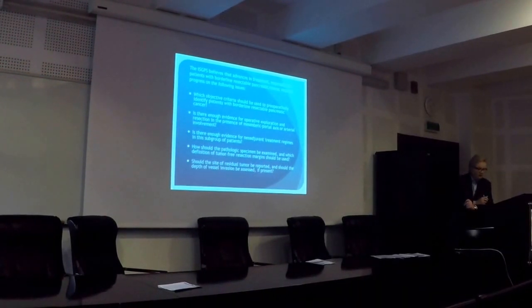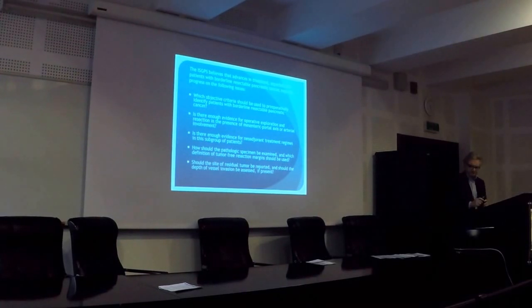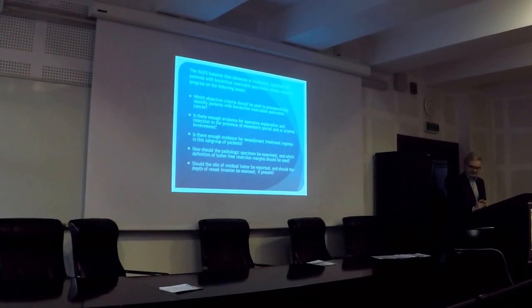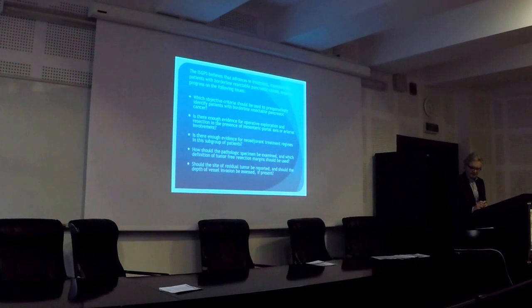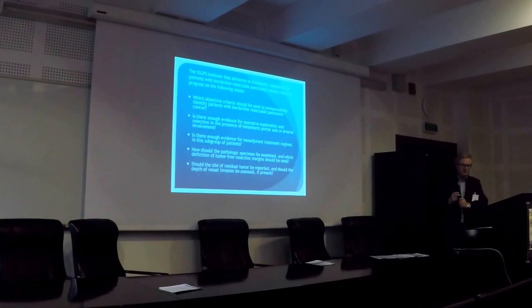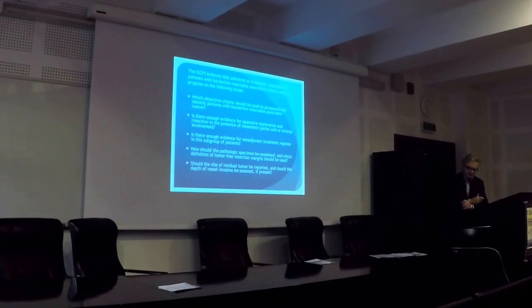the following issues. Which objective criteria should be used to preoperatively identify patients with borderline resectable pancreatic cancer? And is there enough evidence for operative exploration and resection in the presence of mesenteric-portal axis or arterial involvement? Is there enough evidence for neoadjuvant treatment regimens in this subgroup of patients? So this will connect to your talk. How should the pathological specimen be examined? And should the site of residual tumor be reported, and should the depth of vessel invasion be assessed if present?